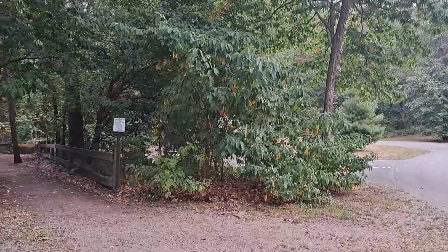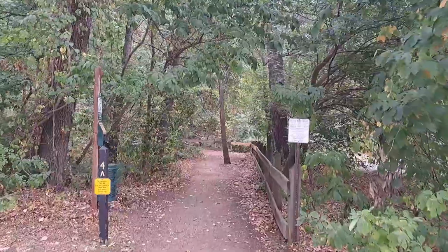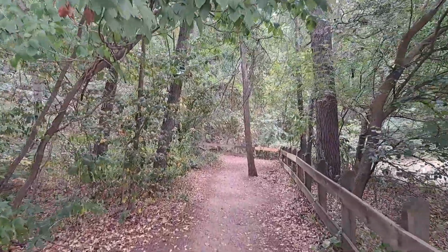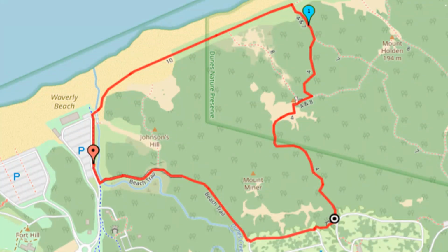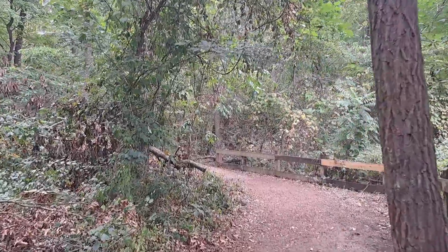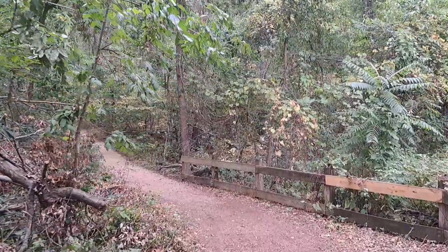I think I forgot to mention in the introduction that we started at the main beach parking area, and we hiked the connector trail up to the campground. We just finished hiking through the campground. It's a pretty full campground. As I mentioned, it is a Friday morning. There are a few spots available, but not too many. And we just turned left to leave the campground.